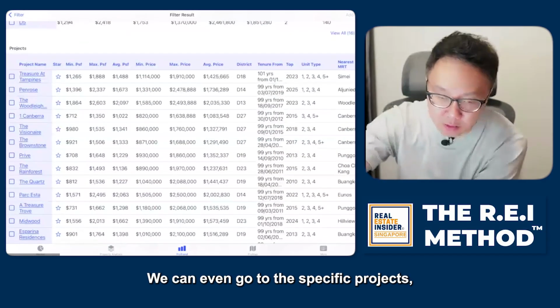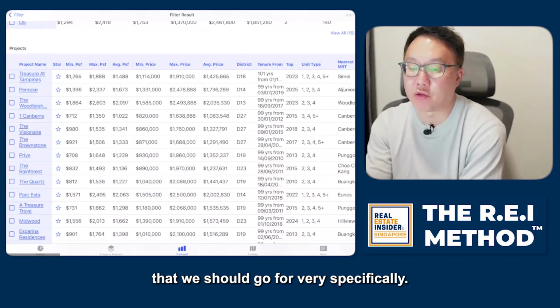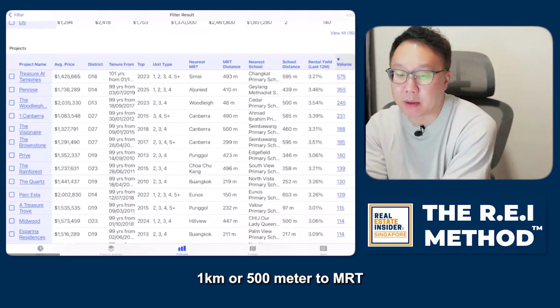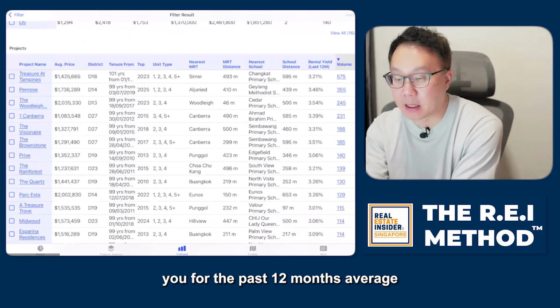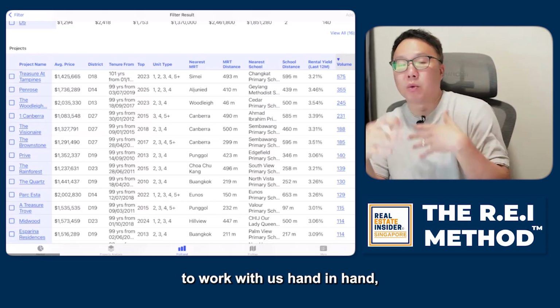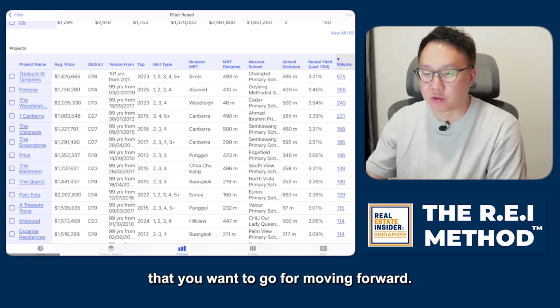We can even go to the specific projects to understand, okay, which is the unit type that we should go for very specifically. But more importantly, if you look at here, these are all within 1 km, or 500 meters to MRT, they're all 1 km to schools. And you can see their rental yield for the past 12 months, the average yield is how much. So this becomes a blueprint for you to work with us hand in hand to select the kind of property that you want to go for moving forward.